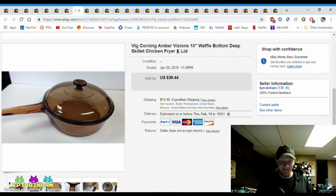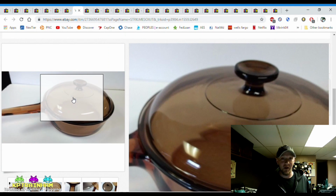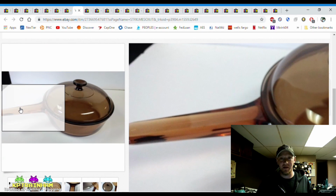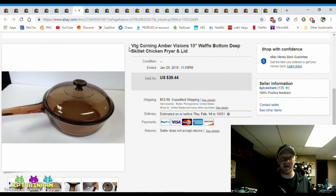Next was one of my favorites. It used to be one of my favorites. Amber Visions by Corning, old glass cookware. They used to sell really well. They still sell well. Every time I list it, I sell it. Not always for what I think I'm going to get for it, but the market definitely seems to have fallen off, and it doesn't help that Goodwill started pricing these up for some reason. I don't know, someone told them, hey, you know, glass cookware is the hot thing suddenly. But I noticed the price increasing as the demand was dropping on eBay, so it was kind of coincidental.